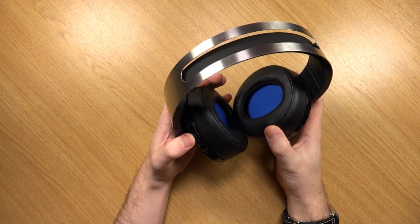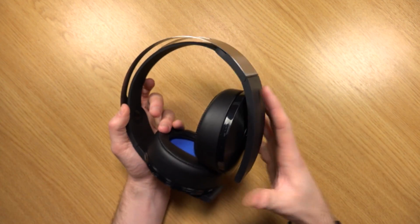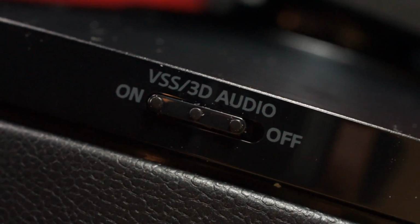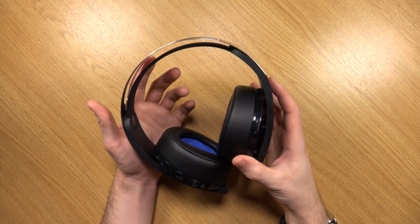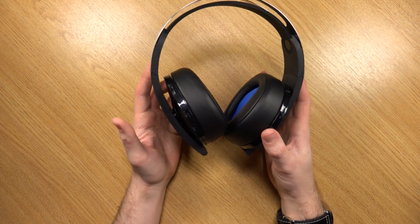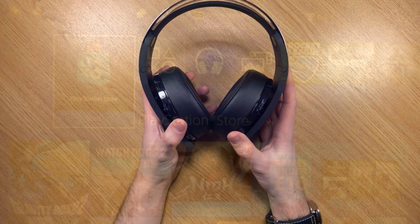And then, as already covered, we have the chat and sound buttons right there. And on the other ear cup is just one slider. So we basically have the, it says here, virtual surround sound / 3D audio on or off. Just a little switch, that is all. So that is it to the headset. So the next thing is to show you how to set it up and my opinion of the quality. So let's get to it.